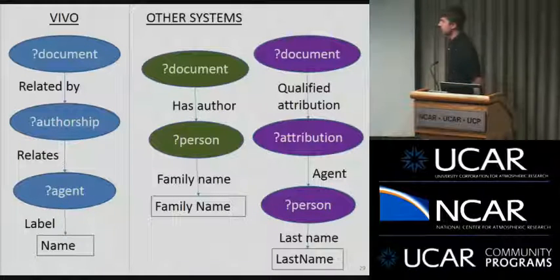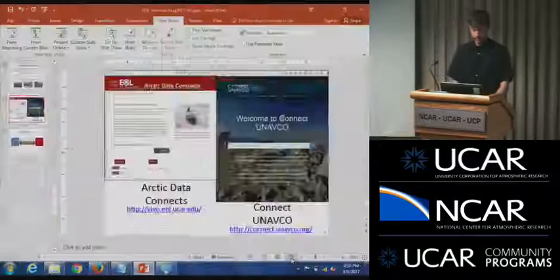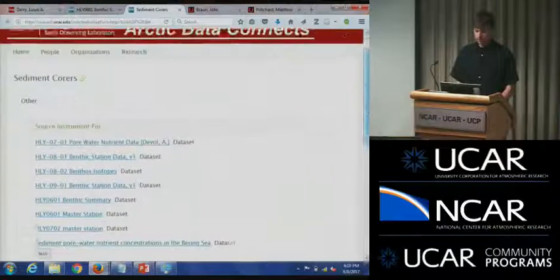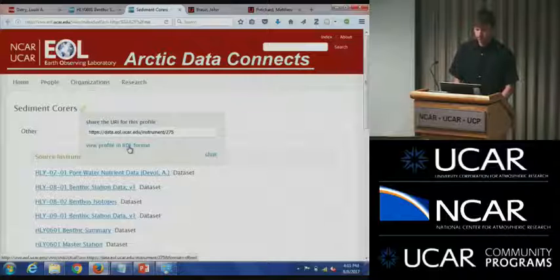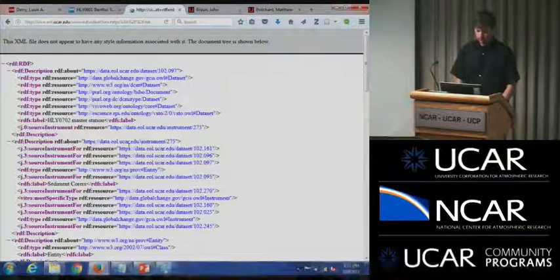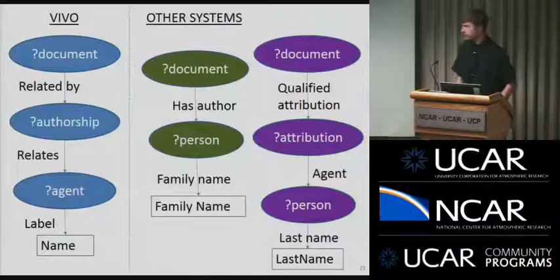So here's an example of this. One thing I didn't show, which I'll pop up really quickly, is machine readability, which I mentioned at the beginning. If I go back to the sediment cores example in EOL, all of these entities are also represented in machine readable format. You never want to look at this stuff, but if you were writing a program to access some of this information programmatically, it's all there. That's great, which allows potentially queries across systems.